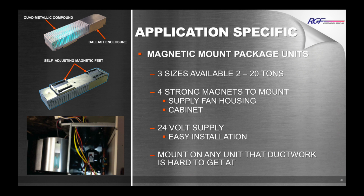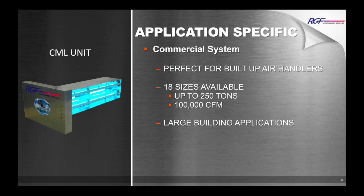3 different sizes available. Unlike the REME Halo, which has the adjustable shroud, which can be adjusted based off CFM, this unit has 3 different sizes, from 2 to 20 ton. Once you get over 20 tons, we dive into our light commercial and heavy commercial systems.